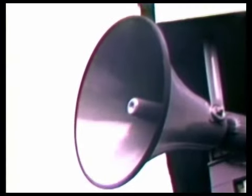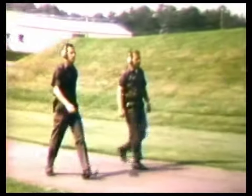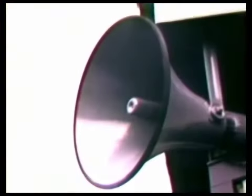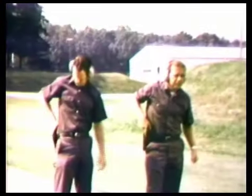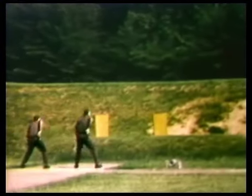Okay, man on the left, 2 seconds flat. On the line, start walk. Man on the right this time, 1.25. Start walk. The final firing position is 21 feet from the bladed targets.